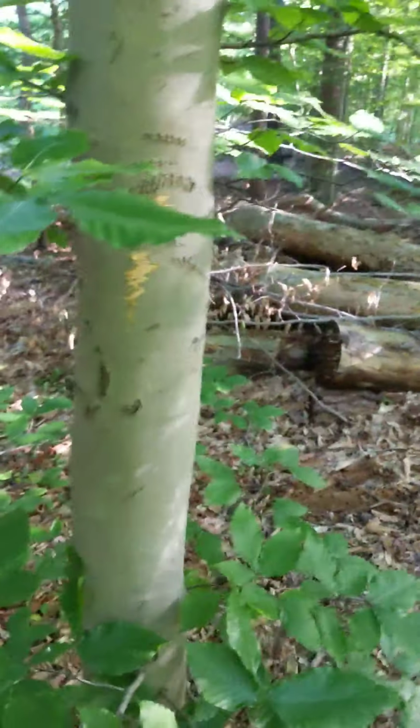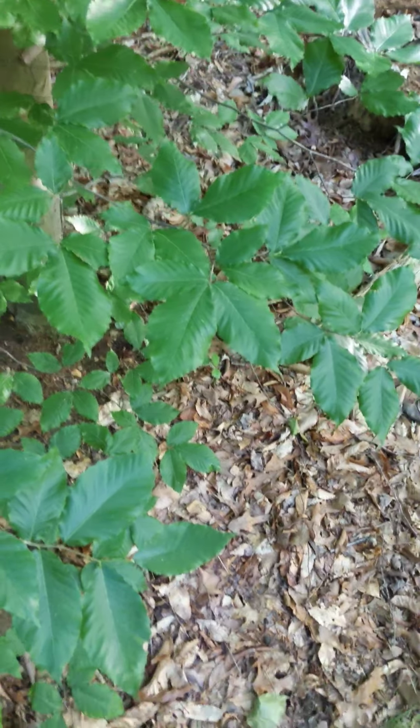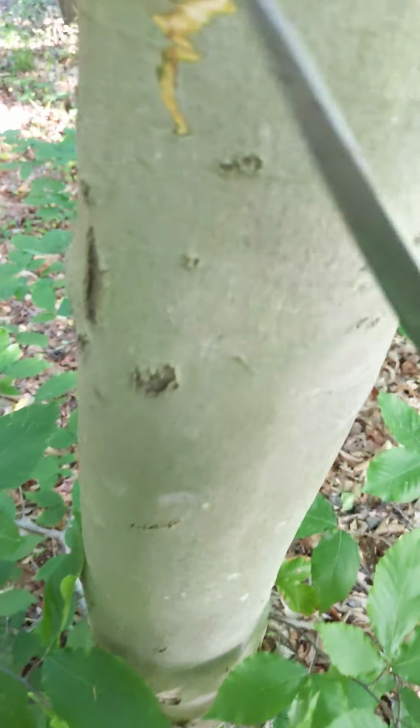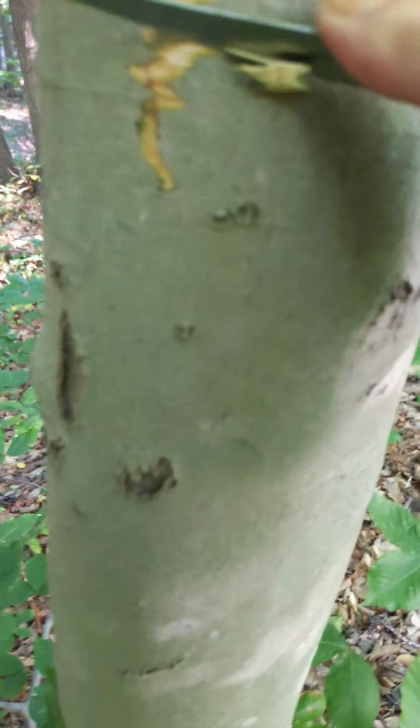is white birch. White birch is typically harvested for its bark, and it's known to help with headaches, stomach issues. The Native Americans would use this as a painkiller, and basically, they would come in. And don't worry, this doesn't hurt the tree.